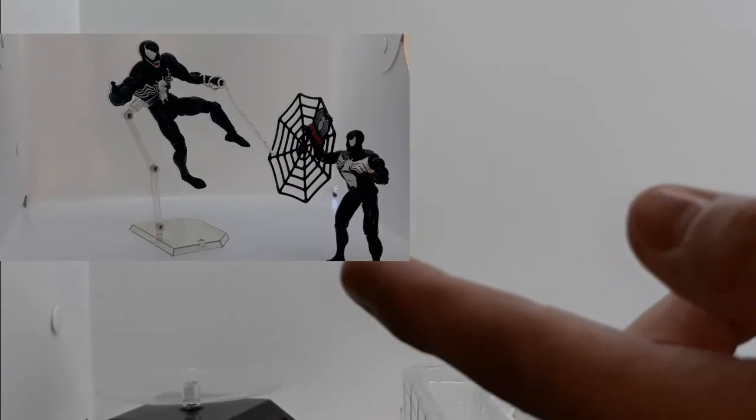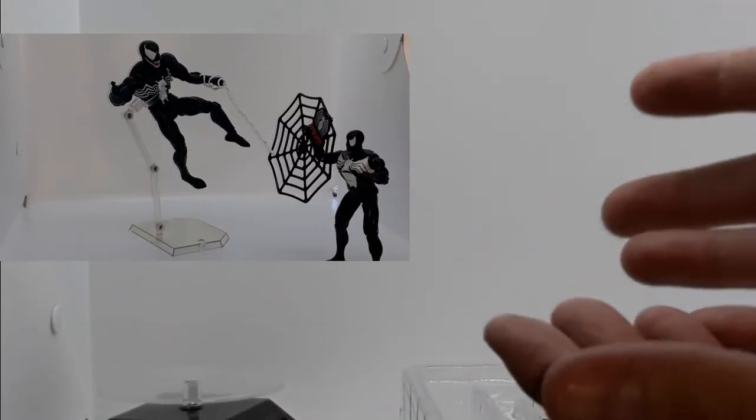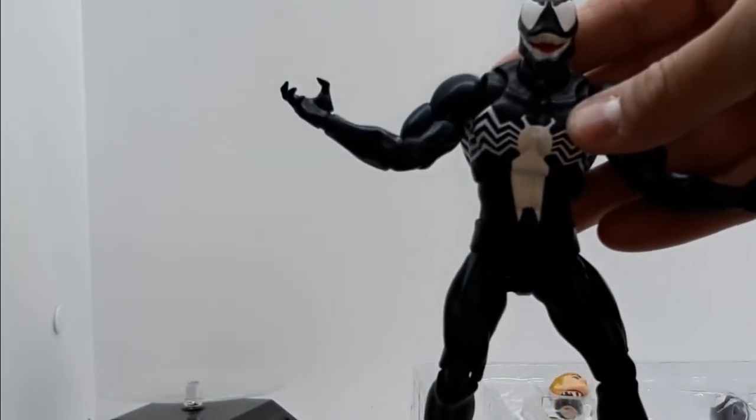And as you saw in the thumbnail with that Black Spider-Man from the 90s, webbing has come a long way. So this is my Mafex Venom, and we're gonna see you over in the Nerd Cave to conclude this episode.